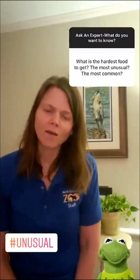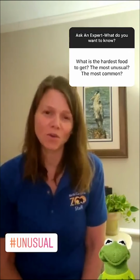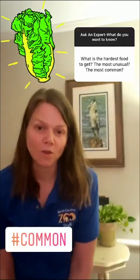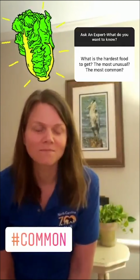And the most unusual food item, I don't stock it now, but I once had to buy something called frog sausages, which is exactly what it sounds like. And it did not go over well with our toad specialist, the eastern hognose. The most common food item, everybody loves a head of lettuce. Lettuce, greens, that's what we go through the most of.